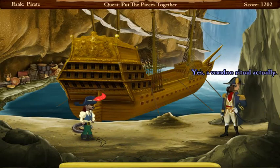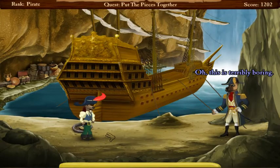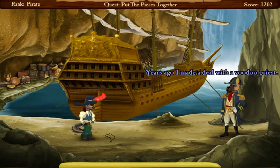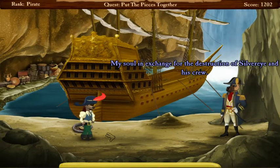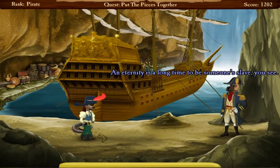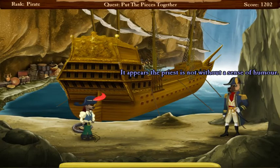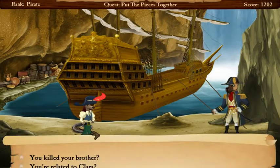Ritual? Yes, a voodoo ritual, actually. I mean to exchange my soul for hers, which requires a living relative. Clara's soul? Oh, this is terribly boring. Years ago, I made a deal with a voodoo priest. My soul in exchange for the destruction of Silver Eye and his crew. However, I failed to properly consider the contract. An eternity is a long time to be someone's slave, you see. But it turns out there is a clause that lets me trade the fate of my soul with a living relative. It appears the priest is not without a sense of humor.